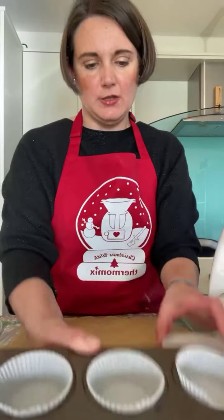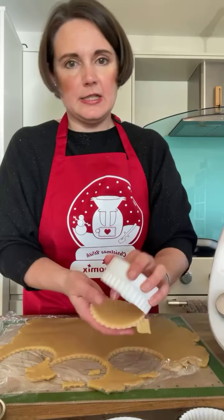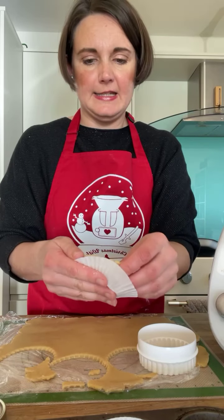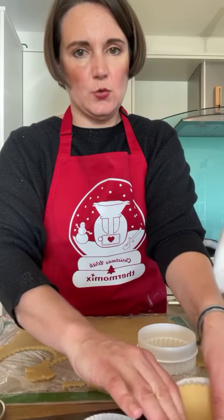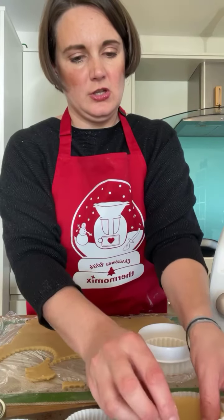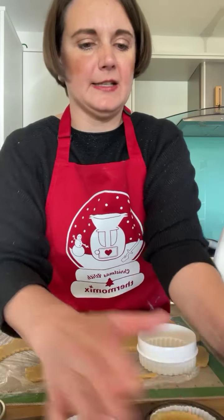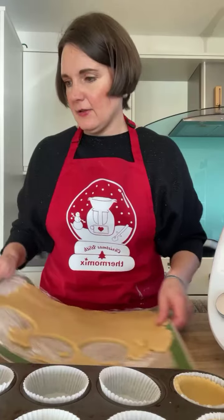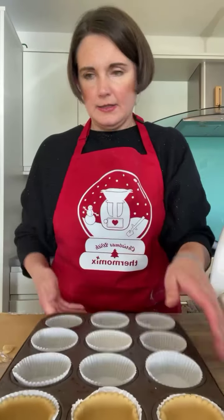So let me just do another one to show you. Here's another one that I'm going to cut out. Use one of these little cupcake cases, fairy cake cases. Pop it in. And then just squish it into the muffin case. And then you get that, that makes a really lovely size pie. Right, so let's move that out the way.